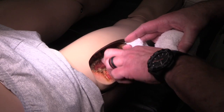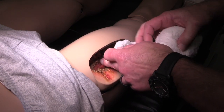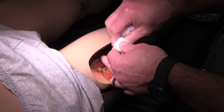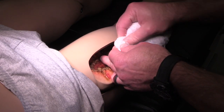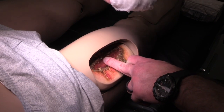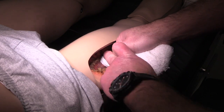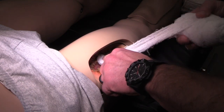The first thing I want to do is gather enough material for my initial pack. I'm basically going to wad up a ball. The Special Forces medics I've worked with call this a power ball. What I'm going to do is take that ball and stick it right where my finger is, and again get direct pressure right back onto there.